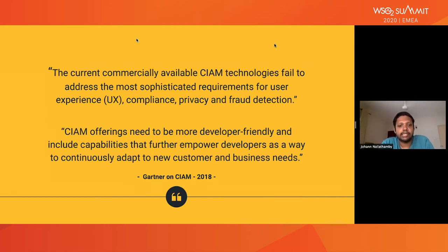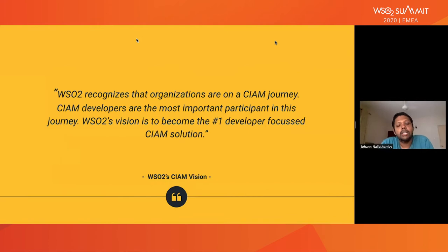Based on these quotes, and of course WSO2's experience, WSO2 has set its objective for its identity and access management product to become the number one developer-focused CIAM solution. WSO2 recognizes that a CIAM solution is not a one-off event. A CIAM project is a journey, and the most important participants in this journey are the developers. So WSO2's mission is to empower and enable these developers with tools that allow them to easily build efficient CIAM solutions.